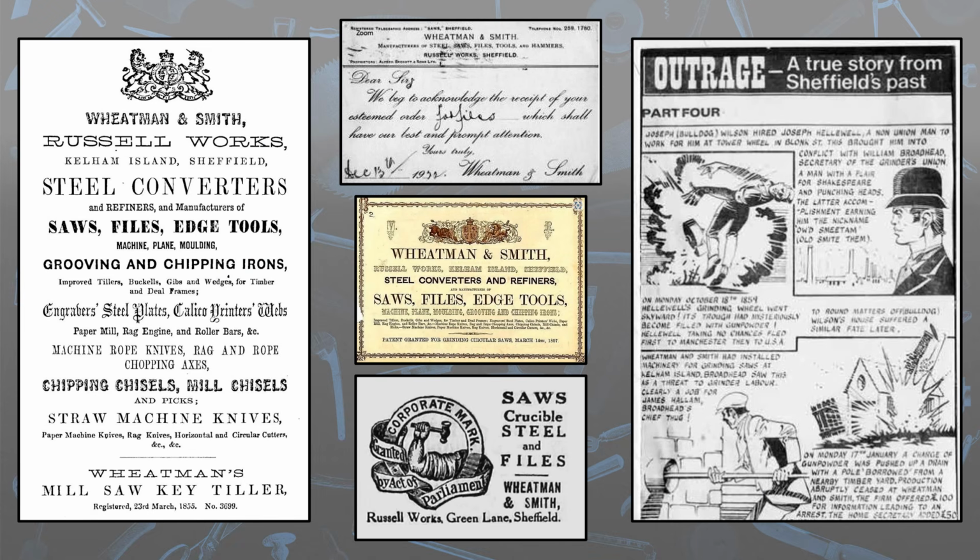Advertising material for the company is shown on this slide. Also shown is an order for files. Weetman and Smith also got caught up in the Sheffield outrage. The company had installed machinery for grinding. This was seen by the union as a real threat to grinders employed by the company, and on Monday the 17th of January 1854, a charge of gunpowder was pushed up a drain pipe and exploded. As far as I know, no one was injured, but production abruptly ceased and the firm offered £100 for information, leading to an arrest.